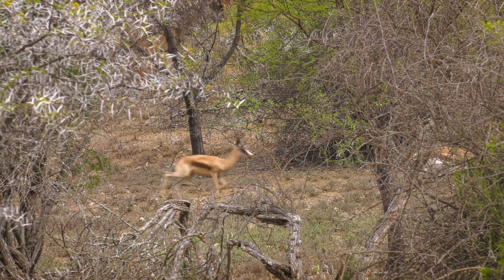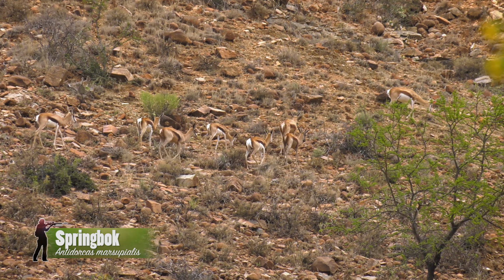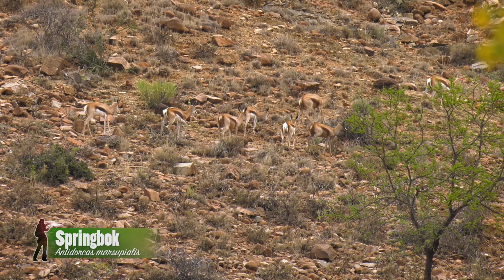Well, how cool is that? We're camping here in these Oxwagons in the middle of the bush, and we've got a whole herd of springbuck. We've got just normal springbuck, black springbuck, and copper springbuck running around all around our Oxwagons. It's just so nice to be able to see different animals like this and see a variety of different species right here where we're living. It's really cool.